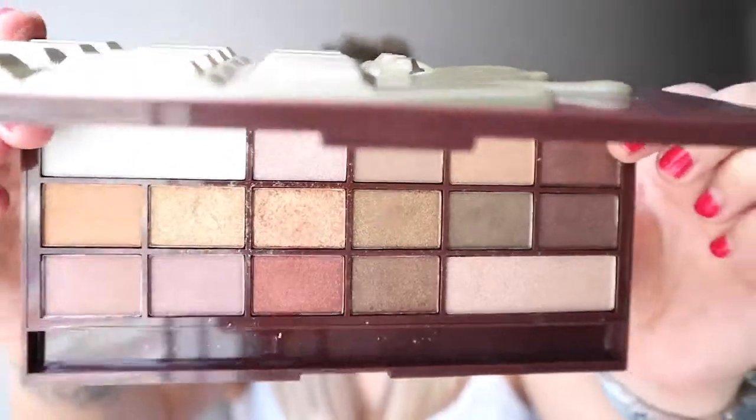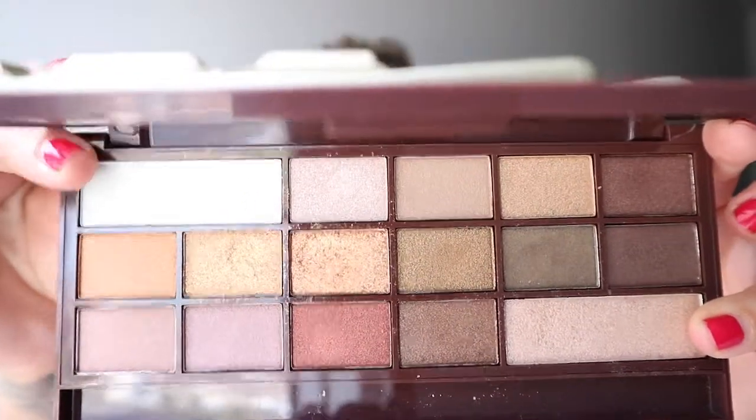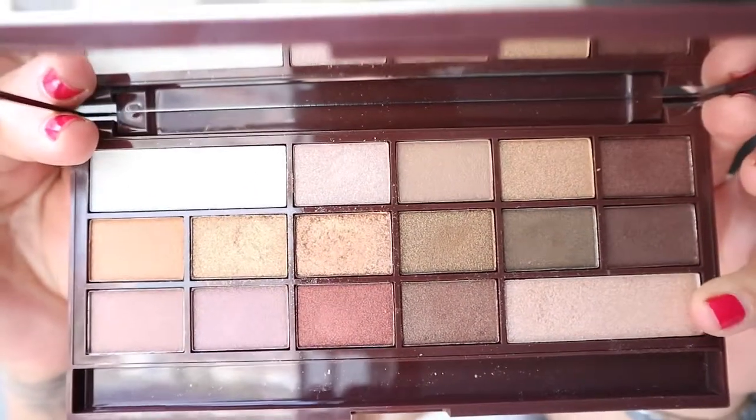It's not as nice as some of the others, like this one. If you are into more of a real statement highlighter, then it's definitely in there. It's a good one to use. I just think that's a really nice palette. It's got lots of shimmers in there. You can make some really cool looks with that, going out looks and day looks.